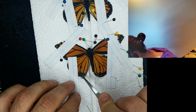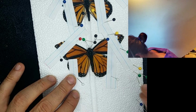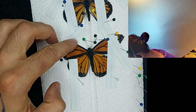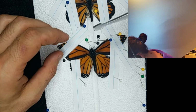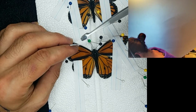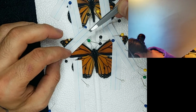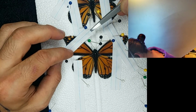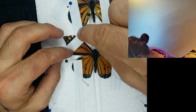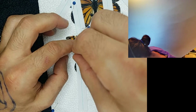You know what? Maybe I was just afraid. But it is kind of in place. See, look, now it's in place. So it'll be easier to do the last little bit. Yeah, see, that was nice and smooth. And then I'm just cleaning up the pin work.